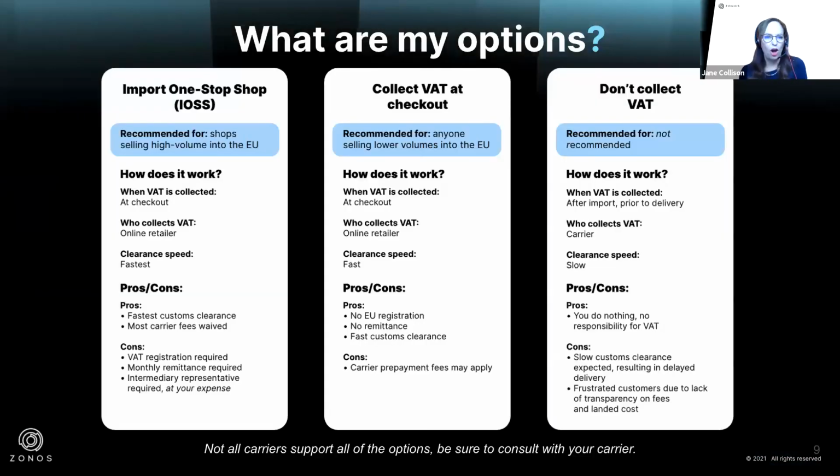Okay, so let's review the options. Does this affect you? Well, yes, it affects everyone. All shipments will be subject to VAT. Now, however, you're not obliged to change your habits, but you do need to be aware of the EU VAT regulations and determine what is the experience you want your customers to have on these low value items under 150 euros. So we have the import one-stop shop where VAT is collected at checkout. This will require from you, the online retailer, a monthly remittance to one country in the EU for all of your sales to the EU.